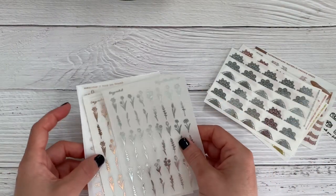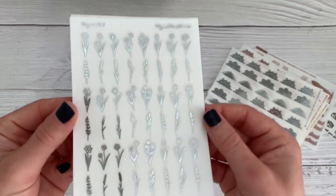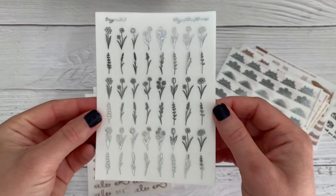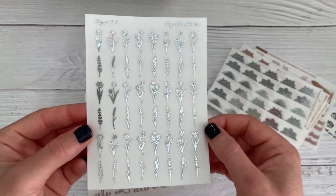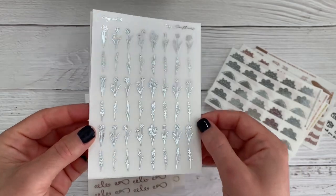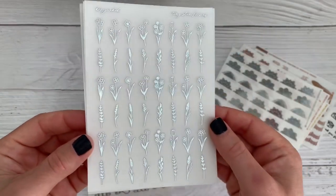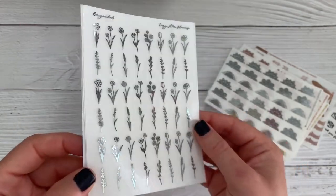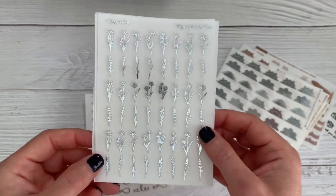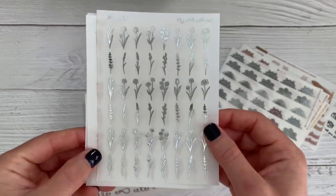I also picked up these little tiny stem flowers. These were out of stock for a little while in all the foil colors, which is another reason I held off on my order for a bit. And I thought these would be a nice way to fill in some space or use them as dividers, because I do have a lot of spreads that have floral themes, and I just thought something different would be nice.